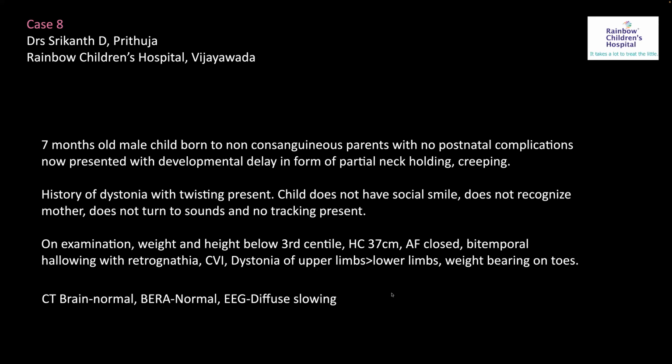On examination, weight and height were below the 3rd centile. There was microcephaly, and bitemporal hollowing with retrognathia was present. Cortical visual impairment was there, dystonia was present, and there was weight bearing on toes. Investigations done outside showed a normal CT brain, and EEG showed diffuse slowing without any epileptiform discharges. They had also done an ophthalmology consultation that reported delayed visual maturation. MRI brain.